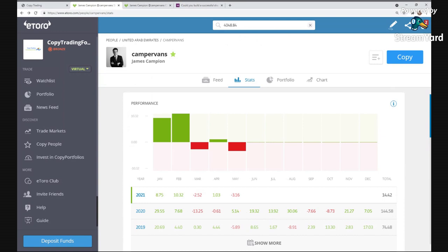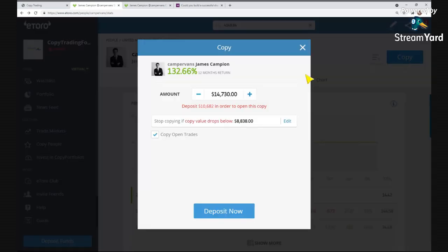So him and JNMS I have, and Heloise Grief are the people that I am looking to copy. I already copied JNMS, but you can't copy JNMS at the moment. He's copy blocked because he hit his AUM, so amount under management. So I'm going to pull the trigger on Campervans.